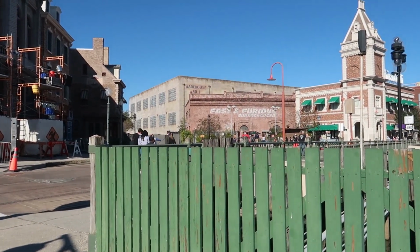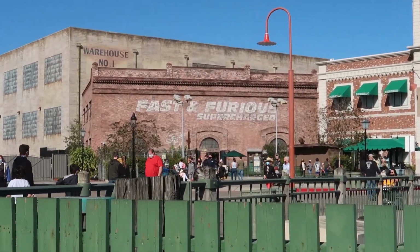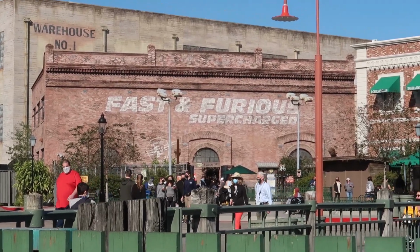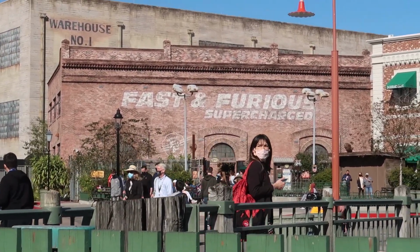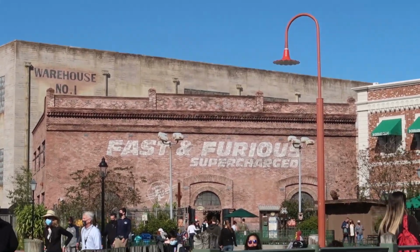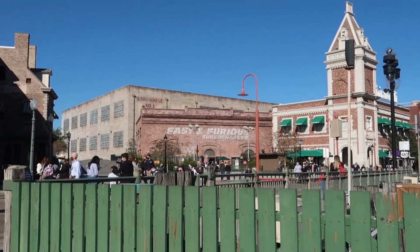If you are curious, Fast and Furious Supercharged is reopened right now, which, for me, I was kind of not that upset when they had to close it down to try to save some money. But yeah, it's reopened. It's not a very good ride for what it could have been, honestly.